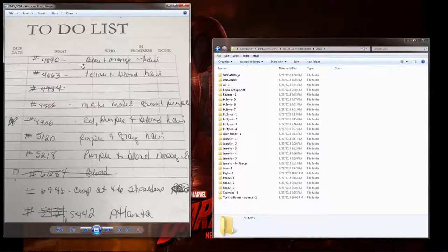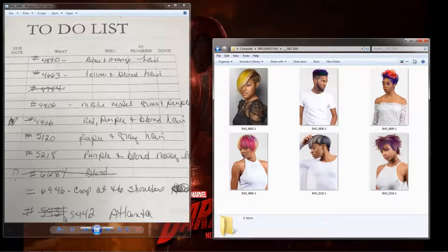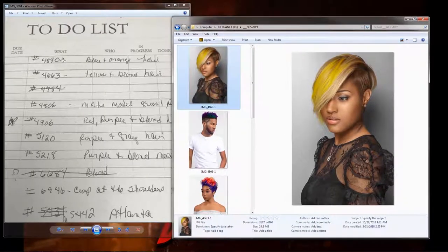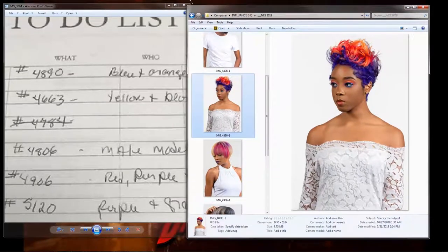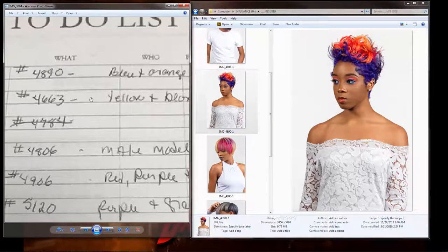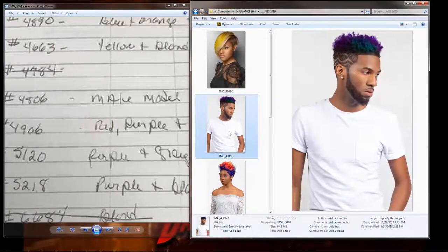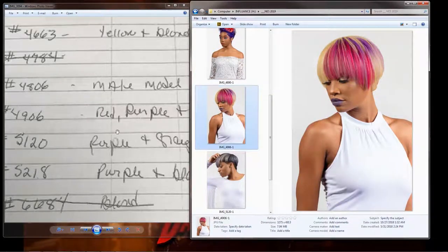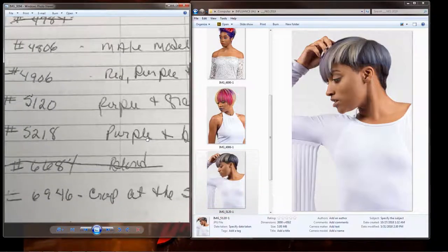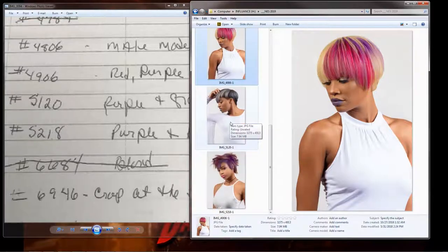Good thing is all of these images up top I've already retouched, which you can see in the brochure. Yeah, I've already retouched these images already, which is 4890, which is this one here. I've already retouched that. All these images I've shot also: 4663, which is right here, 4806, which is this dude, 4906, which is this chick, 5120, this chick, 5218, there we go, 5218 down here.